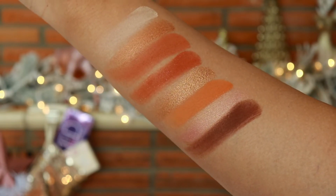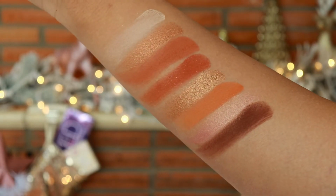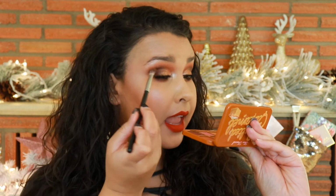It took a bit, I'm not gonna lie, this dark brown shade that is Make Me Melt did take a little bit to build up that full opacity. So I went in with a flat buffing brush, the M433 Morphe. I pat it on and then start blending. It took a little while to pat it on to get it to blend nicely, but I think now it looks really good. I don't see any patchiness. I think it worked really well.